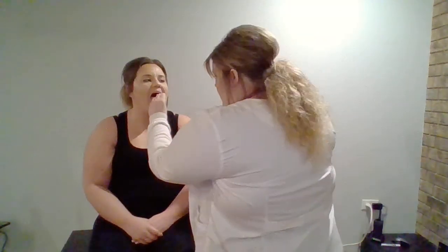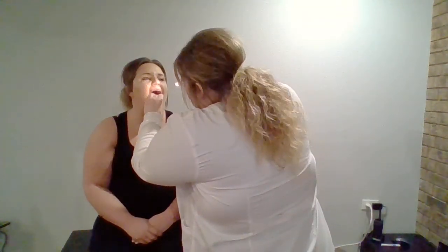Okay, mouth. I like this. I can see that her lips aren't cracked. They're pink. They're symmetrical. Everything looks good there. I don't have a tongue blade, so I'm just going to use some cotton swabs and my pen light to assess. If you'll open your mouth real wide, okay, go.